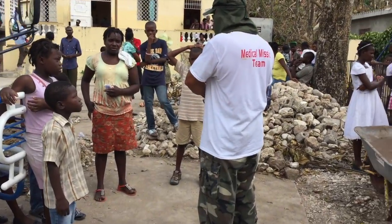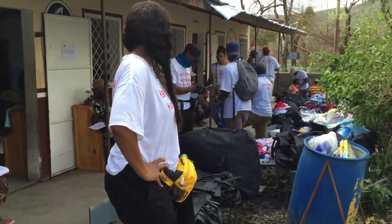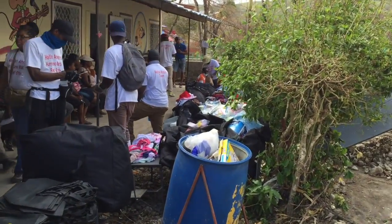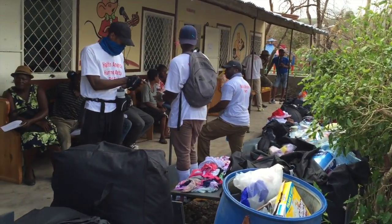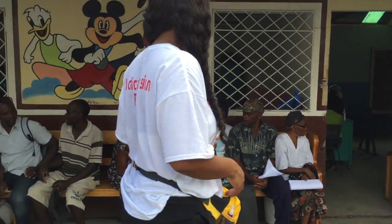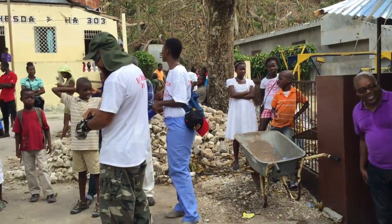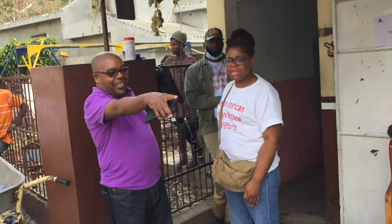So, just a little update. We have more people here now who are waiting to be seen. Very organized, they have numbers. They're going to see the nurses first, and from there, they're going to get something to eat. It's full.